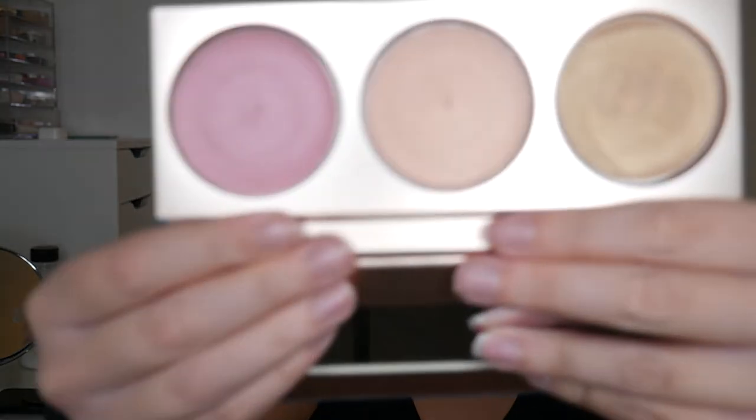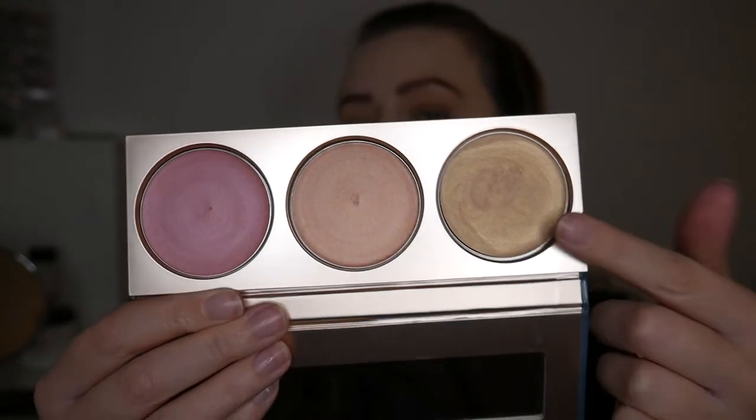Before I go in and set my face, I am going to use a highlighter, and I am going in with the Bare Minerals Twilight Radiance Palette. It just looks like this. It's a cream to powder highlighter, so I'm going to go in with this shade here and hope that it works. I'm just using my finger. I can't believe this. I actually look shocking. This is really embarrassing. I'm just going to dab this on.